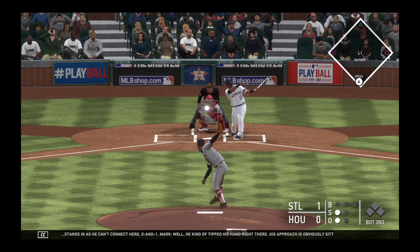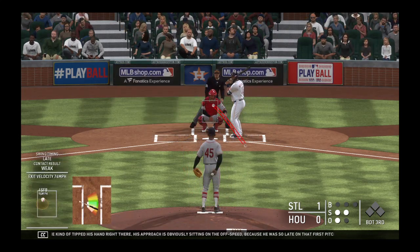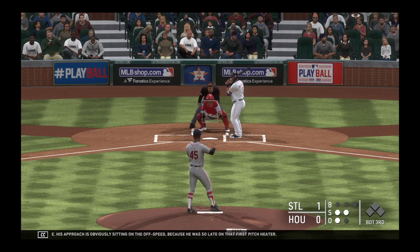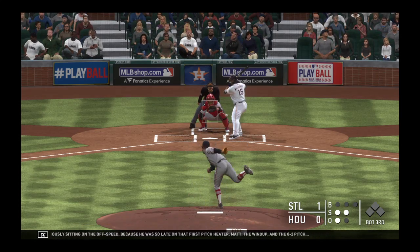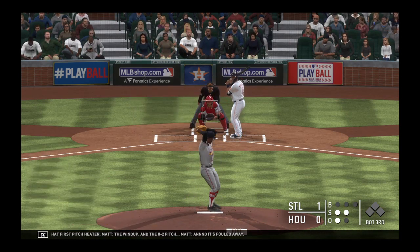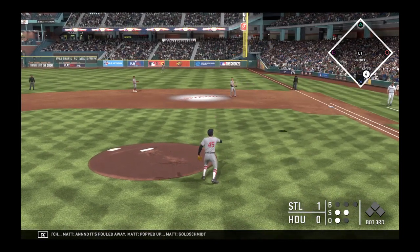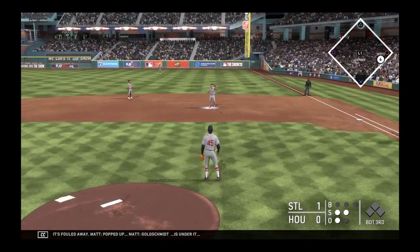Well, he kind of tipped his hand right there. His approach is obviously sitting on the off speed because he was so late on that first pitch heater. The windup and the 0-2 pitch. And it's fouled away. Popped up. Goldschmidt is under it. Two gone.